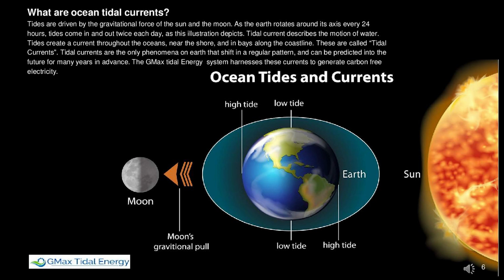GMax uses linear flow technology to harness the only predictable phenomena on Earth, tidal current. What are ocean tidal currents? Tides are driven by the gravitational force of the sun and the moon. As the Earth rotates around its axis every 24 hours, tides come in and out twice each day, as this illustration depicts. Tidal current describes the motion of water.